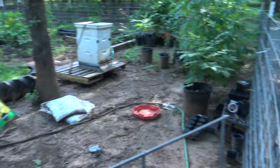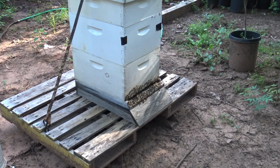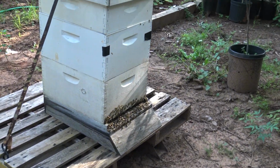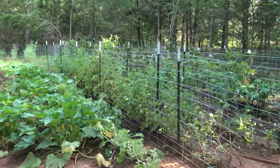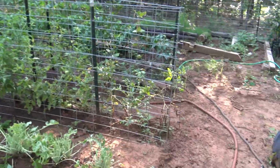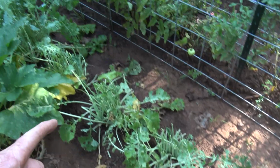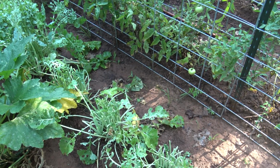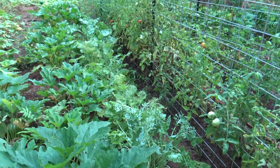Give you a little garden update here. There's the bees. They're still doing good. I should have turned off the water. Somebody's eating the kale up pretty good, so we're going to feed it to the chickens. It's a worm, I suspect. But we need to clean all that off of there and get rid of it. Worms are eating it.